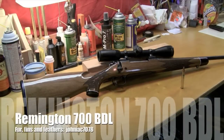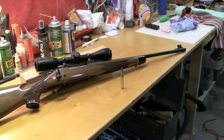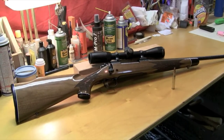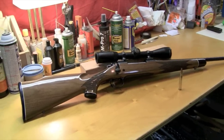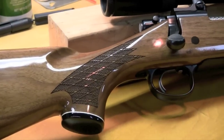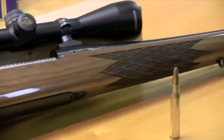Hey YouTube, wanted to share with you today my favorite big game rifle in my collection, and here it is, the Remington 700 BDL. It's old school, man. Wood, steel. Maybe doesn't fit the bill of tactical, but I'll tell you, it is in fact tactical for deer. It knocks them down.